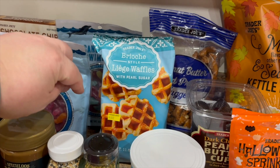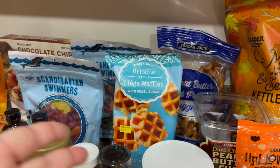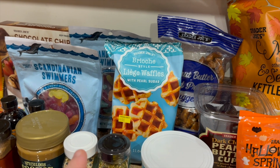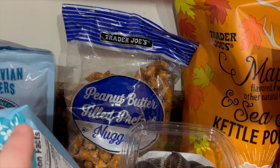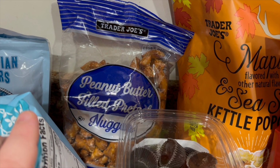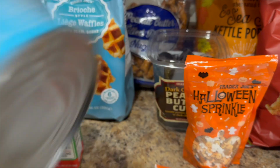Some of these Liège waffles, these are pretty pricey for what they are. You can get something similar at Costco at a better value, but the Trader Joe's ones to me are superior, so I did grab a bag of those. I got John some of these to snack on at work. They're peanut butter filled pretzel nuggets. Love those.